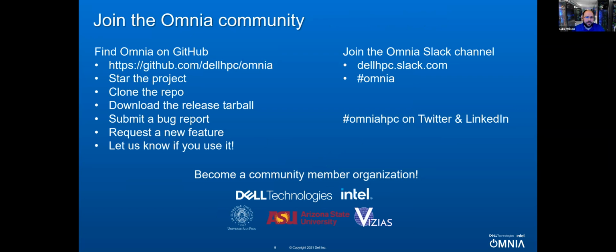Like I said, Omnia is a community-driven effort. We're completely dependent on the community to provide us with suggestions and feedback and ideas and code contributions. And so I encourage everyone to check out Omnia on GitHub. You can go to github.com/delhpc/Omnia. You can star the repo, clone the repo, download the tarball, give it a try, submit a bug report or a feature request, or just let us know that you like it or don't. All the feedback you can give us is going to help us produce a better open community-driven framework going forward.